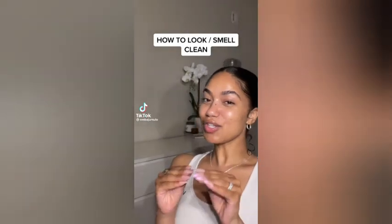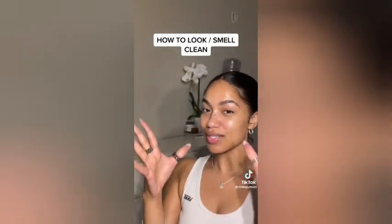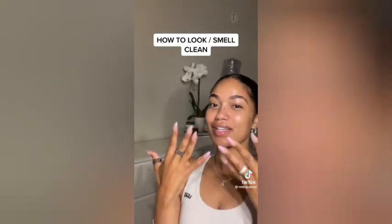Okay, things you need if you want to look fresh and just clean all the time. People always say that I look clean, and that's the best compliment of all lifetime, so I'm about to put you on. Number one is a good skincare routine. You guys have seen mine already, it's on my page, but a good skincare routine that's gonna leave your skin looking plump and gorge. Honorable mentions from my skincare routine.